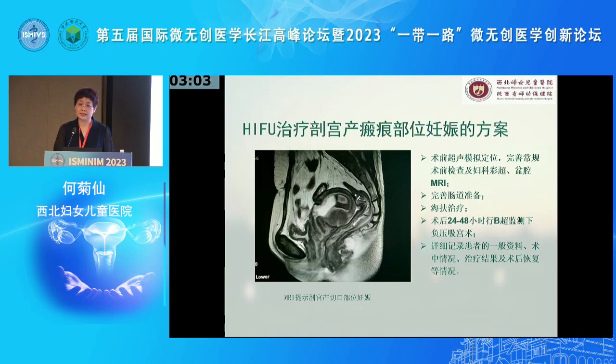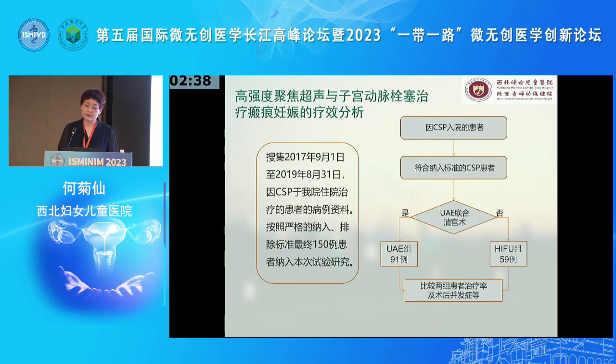Ultrasound positioning is very important. So the scheme of HIFU in treatment of CSP is a pre-operative ultrasound simulation localization, an improvement of routine pre-operative examination, gynecological color Doppler ultrasound, and pelvic MRI, and completing the bowel preparation.